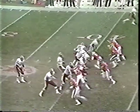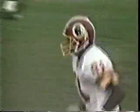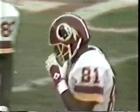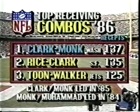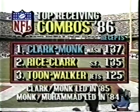Second down. Art Monk can't come up with it. Incomplete pass. Dennis Smith was the nearest defender. Monk, as you probably heard Irv Cross say at the half, just got a hit on the shoulder. It stung a little bit, but he told Irv that he's okay. When they're healthy, Clark and Monk are the top receiving combo in the NFL. Clark is out with a bad ankle.